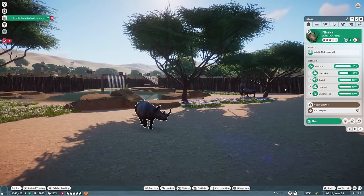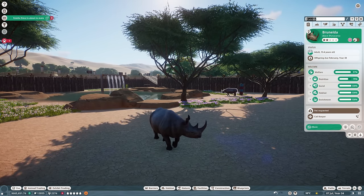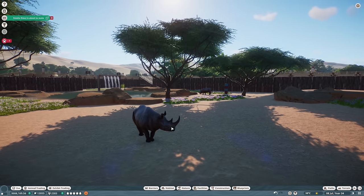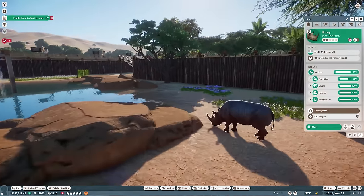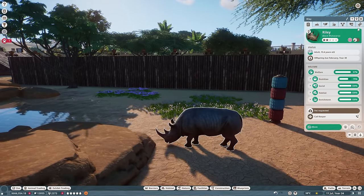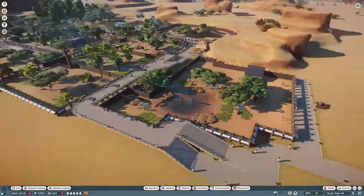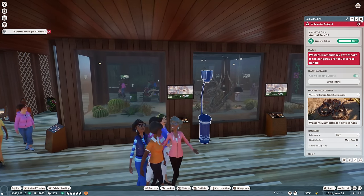And for our black rhinos, we're going to have Ringo and Riley, which is cute because they're like rhino names beginning with R. And also Riley's pregnant, which is awesome. We're going to have a baby in February of next year. That's a long time, but we can definitely wait. Now back to the education that I almost forgot about.